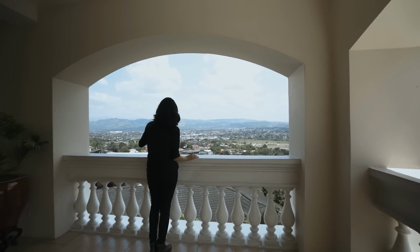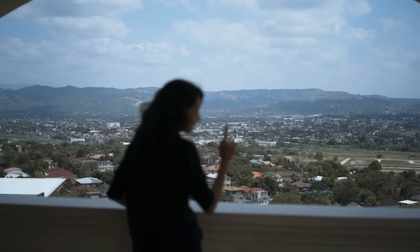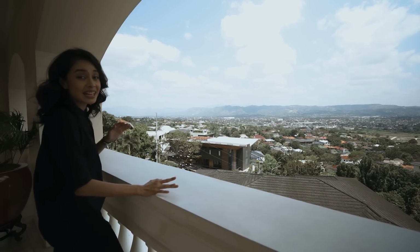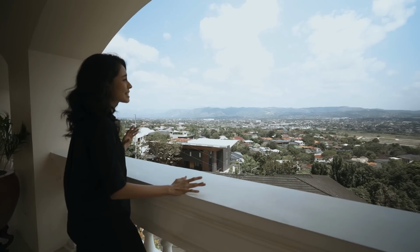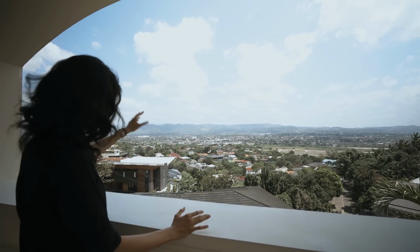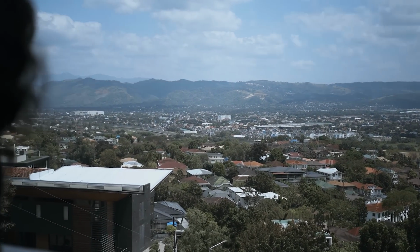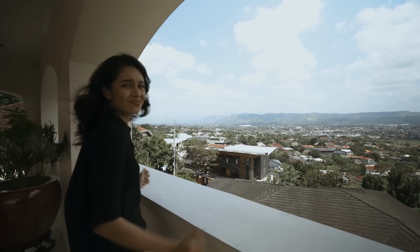You can see the mountains, you can see your subdivision, your neighborhood, which has beautiful houses, mind you, because again, this is in Ayala Heights. And speaking of heights, this property is the highest point in the subdivision. So you literally have the best unobstructed view of the mountains, and really the cities. Antipolo, Quezon City, Marikina. You have a view of a lot of cities just from here. It's amazing.